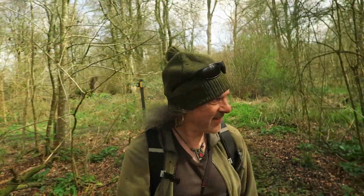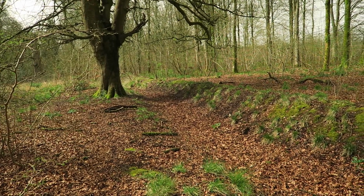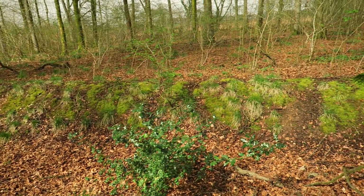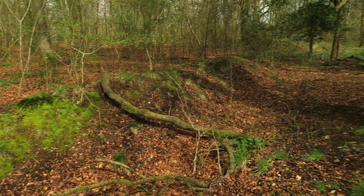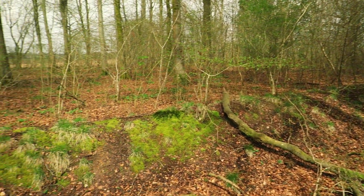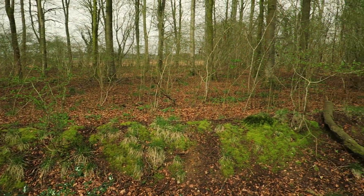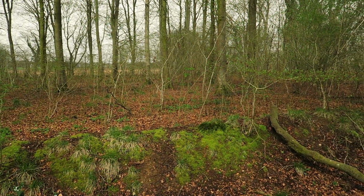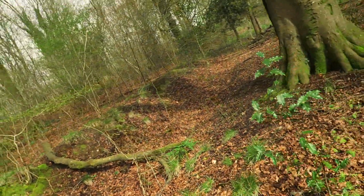Oh dear. Oh, I have reason to believe this is a Roman road. Well, in fact, it is a Roman road. It's going in a slightly different way, but I think it does end up over at Canetio, where we started.